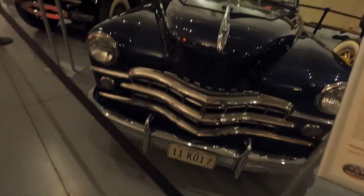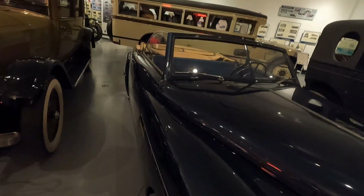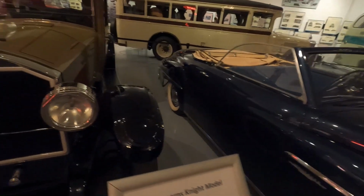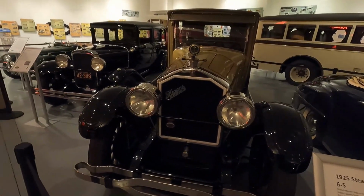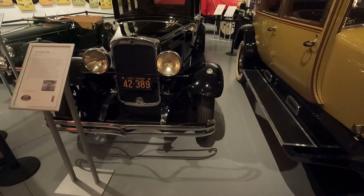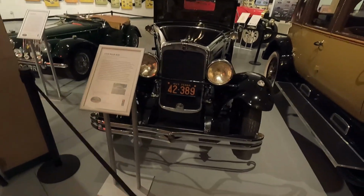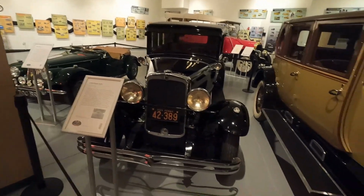1949 Dodge. And this is also a convertible with the convertible top down. And next to that is a 1925 Stearns Knight Model 6S. And next to that is a 1929 Nash 420. A rather old car there.